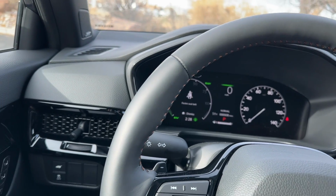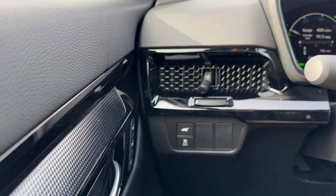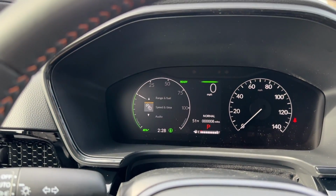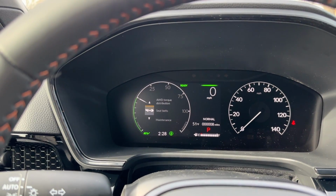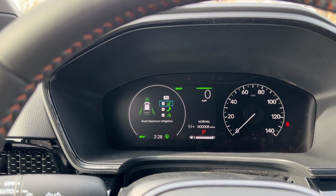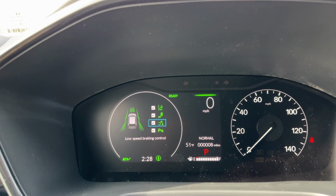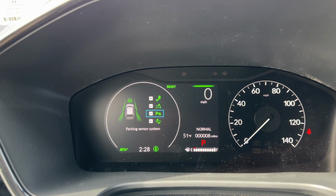Something I learned on the Sport Hybrid is usually on the Touring Hybrid for 22, for your parking sensor, you get a P right here to turn the parking sensor on and off. Now, Honda puts it in this menu here. So if you go all the way down to, I believe, driver attention. What am I talking about? Oh, safety support. There we go. And you can scroll through to all the safety features. So you have road departure, you have blind spot, you have your low speed braking. That's new for a 22. Move up a little bit. And look at that. Parking sensor system is here. So if you want to turn that on and off, you have it here.